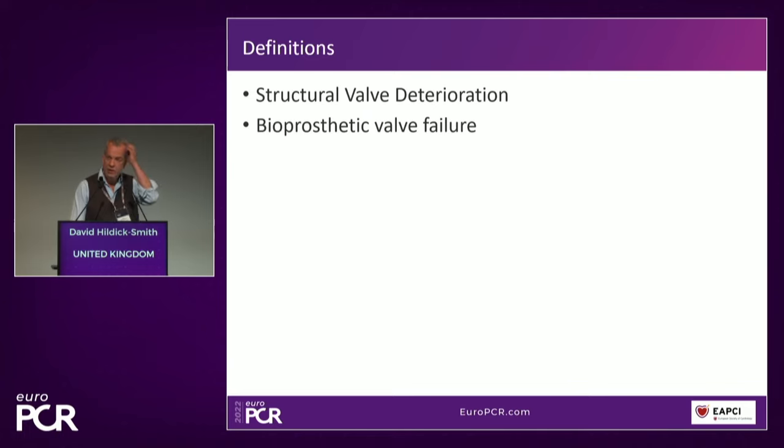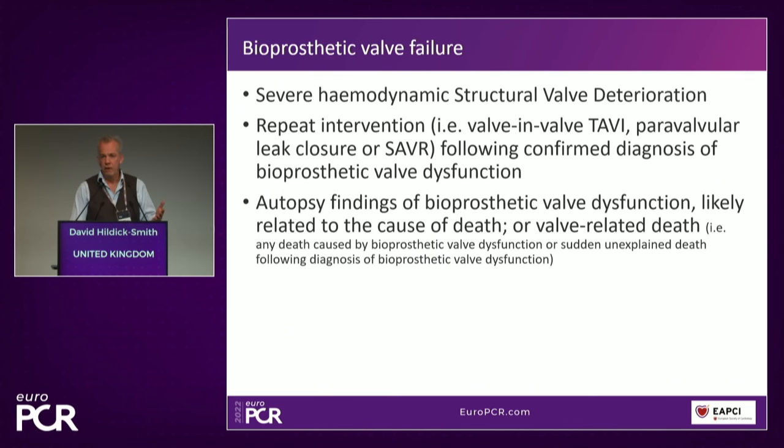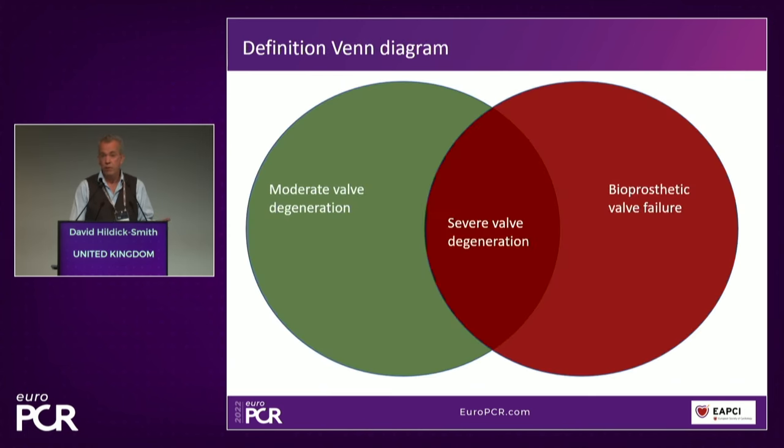Structural valve deterioration and bioprosthetic valve failure are the definitions to which you work. And I'm not going to read all this to you because there's a bit too much. Safe to say they're relatively complicated. And perhaps the most useful thing for me to show you is the Venn diagram, which shows that severe valve degeneration already counts as bioprosthetic valve failure in the definitions that we currently have.